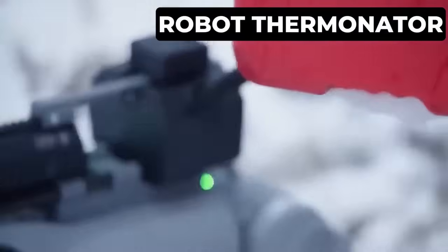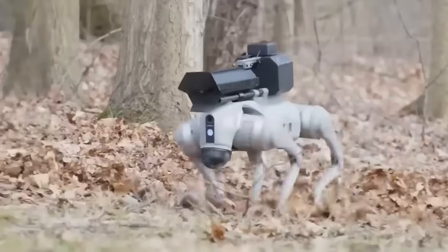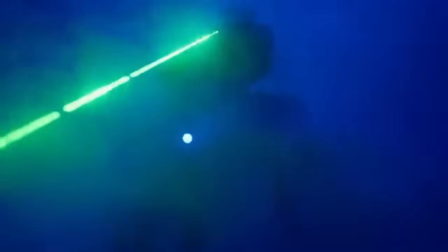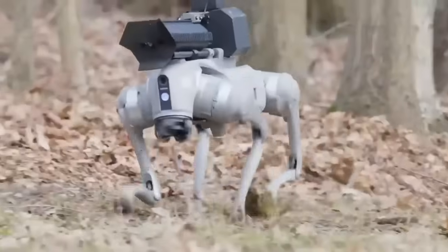Advancing in extreme technology, the Terminator robot combines canine form with surveillance functions. It's equipped with cameras, motion sensors, and even a flamethrower. Perfect for patrolling difficult areas, it moves with agility and transmits data in real time.